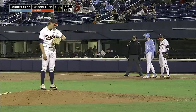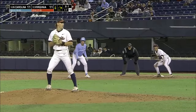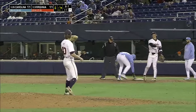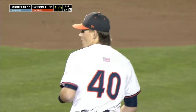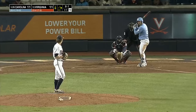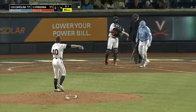That's Augustine's strength right there. Fastball's up in the zone. Guy that likes to attack hitters. 72% fastballs in his arsenal. Throw to first and diving back safely. The runner, Parks Harbor, gets the lead at first. Not much of a threat to run is Harbor. One of the few guys that doesn't run in this Carolina lineup. Upstairs, the count 1-1.